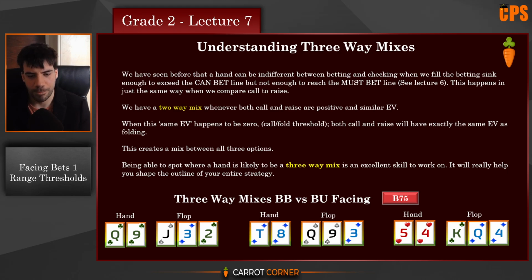The first two are squarely just bluffs, although there's a little bit of denial to a hand like Queen 9 if villain folds a pair draw that's lower, but for the most part, you need to learn where three-way mixes are so that you can figure out where you are in your range in relation to that.